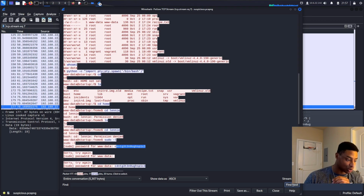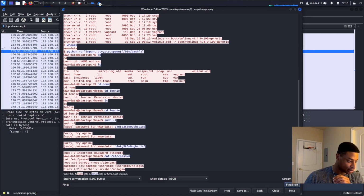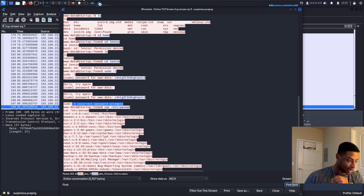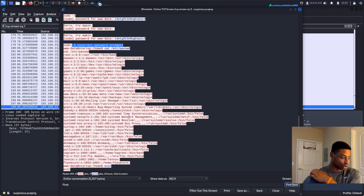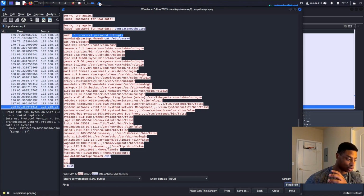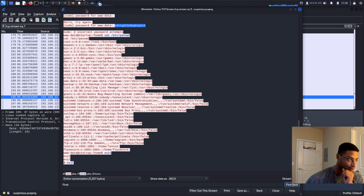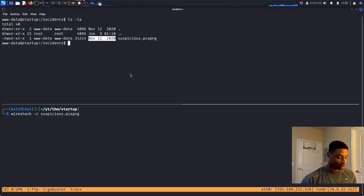They entered this password. Ooh, sorry, try again. So that password's incorrect. They typed it one more time, and it says 3 incorrect password attempts. So they cat out /etc/passwd. So they're looking at the users on the server. That's interesting. I wonder if we grab this password and try it, will it work?